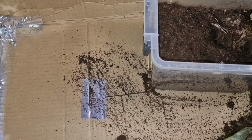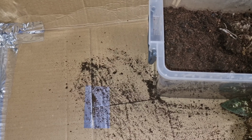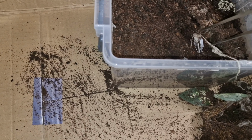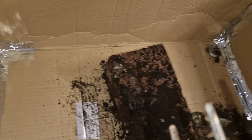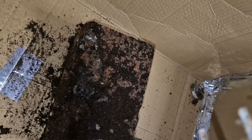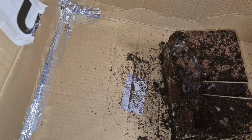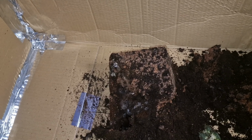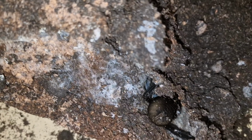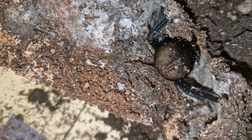Checking, but I knew she wouldn't be in this bit here. There you go, nothing in there. So that is clear and empty. So let's see where she is. So I'll see if I can get her out. You can see her there. There she goes, and you can see the blue, so she is looking good.